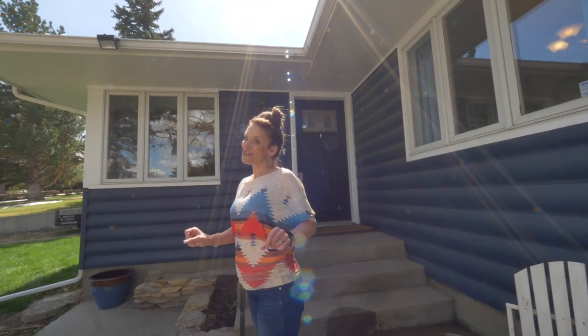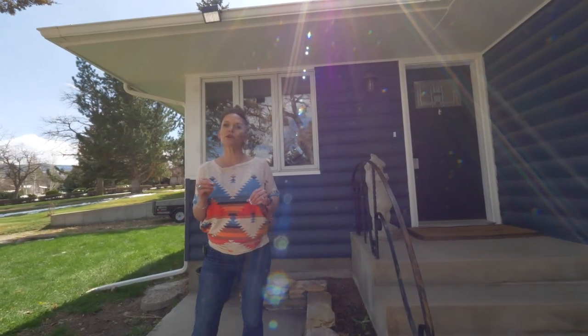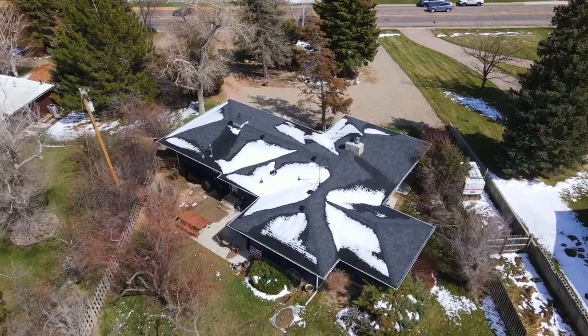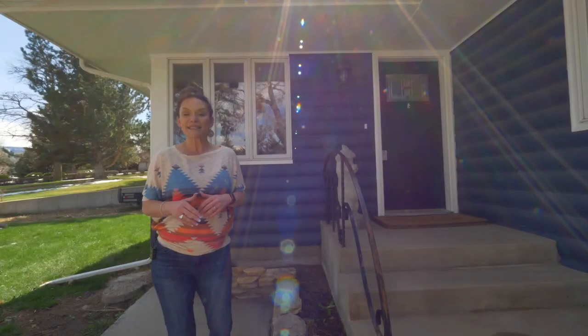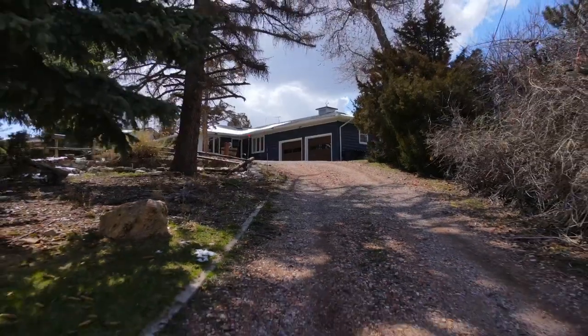One more thing I wanted to tell you is that this front area is going to have new Pella windows installed as soon as they come in. This roof is about 6 months old, and you're going to love the circle driveway that has fresh gravel.